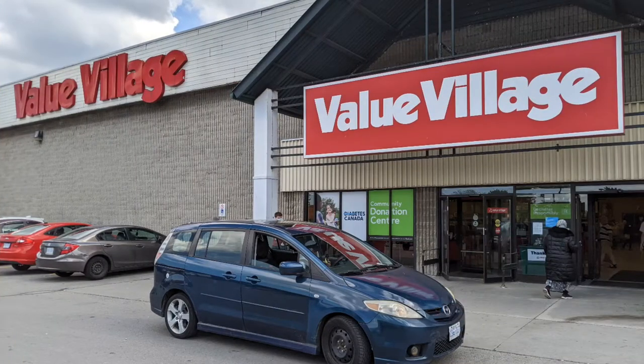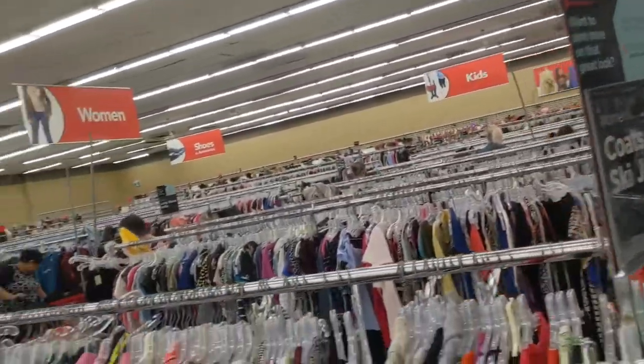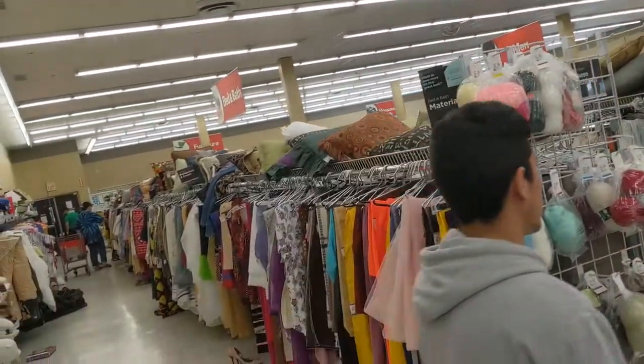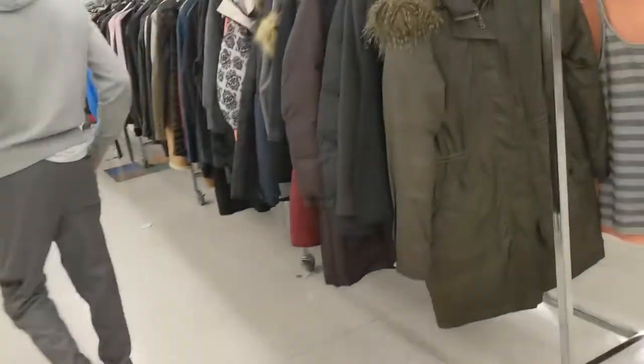Hi, and welcome to another tour by Hawaiian Shirt Papa. This time, the Value Village on Fennel in Hamilton, which is up on the so-called mountain. It's the escarpment, really. This is an overview of the store. That's the clothing portion. The other side has the men's, and at the far distance on this side has the hard goods and books.